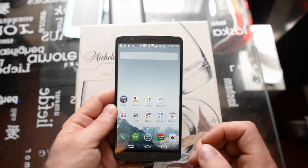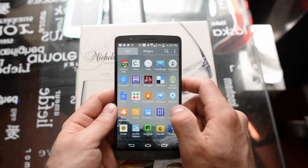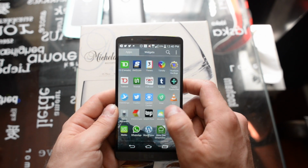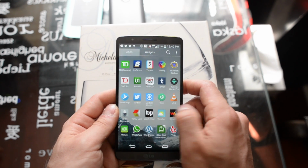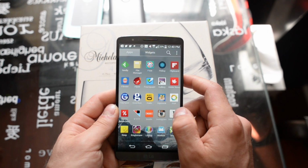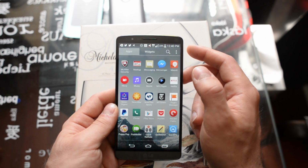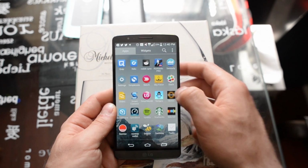Well, it's a huge improvement over the G2, but there are still some serious issues with lag. LG really does not know how to optimize its Android skins just yet, and it just doesn't run as smoothly as, say, the Galaxy S5 or the HTC One M8. There are some nice touches here.